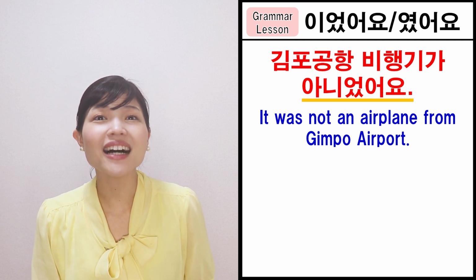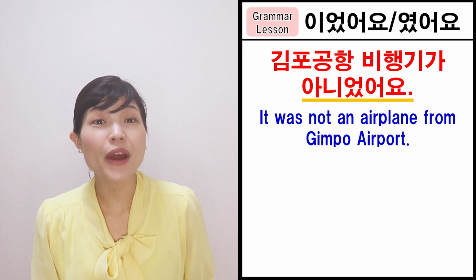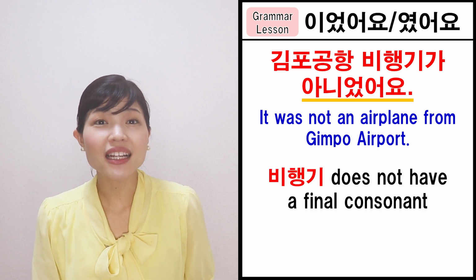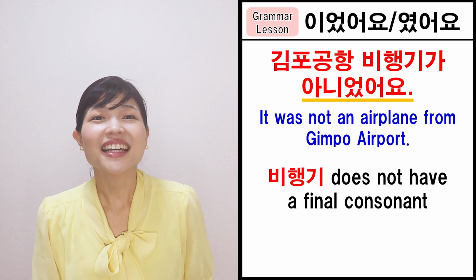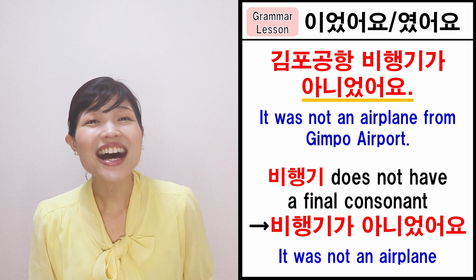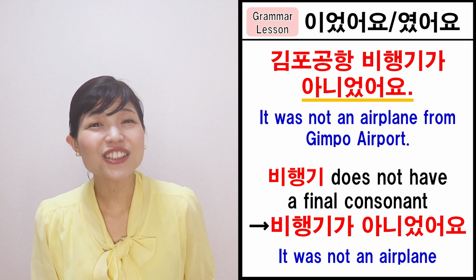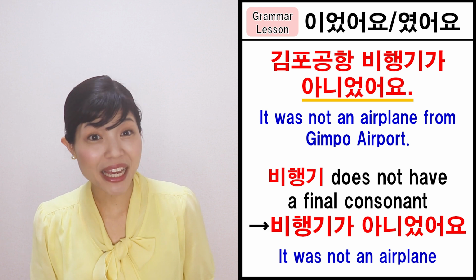김포공항 비행기가 아니었어요. It was not an airplane from Gimpo Airport. Here, 비행기, airplane, does not have a final consonant. So you add 가 아니었어요 to say 비행기가 아니었어요. It was not an airplane.